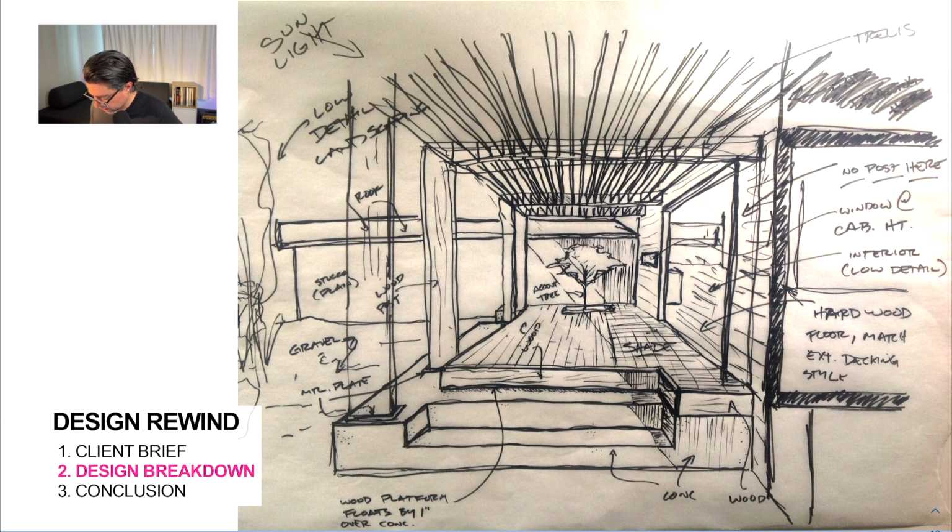This was a sketch on trace paper, probably an earlier sketch. And here again, we have kind of the contrast of this concrete material, concrete stair here, and then the wood deck, which would sit on top of that. And you can see how you'd enter the house in this direction and the focal point back here.